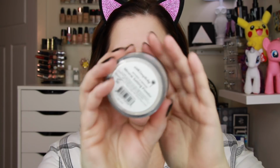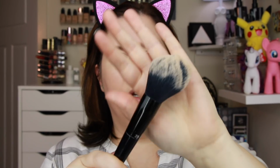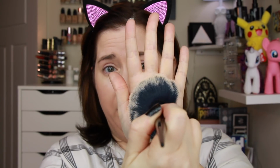I'm going to set my face with the With Simplicity Mineral Setting Powder. This is my favorite setting powder brush. It is the Kat Von D Locket number 20 setting powder brush, and I love it because it's vegan, cruelty-free, super soft, but you see how, it's going to be hard to demonstrate. Do you see how it splays out? Like, whoo! That is what I love because it makes it really easy to set your whole face quickly, especially in a dotting motion. You don't have to buff, so you're not moving around the product underneath, and it splays out really big.